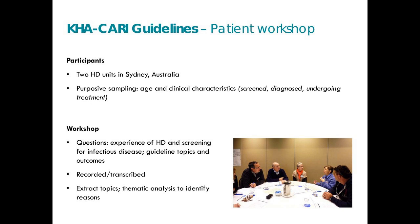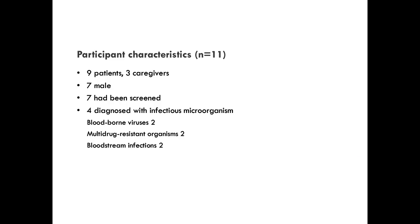In terms of the analysis, we actually extracted the topics and conducted a thematic analysis, not only to look at what they suggested, but also why they suggested those topics or outcomes or issues. So we had 11 participate in the workshop, 9 patients and 3 family members or caregivers, 7 were male, 7 had been screened, and 4 had been diagnosed with an infectious microorganism, as listed on the slide. And there is more than 4 in total because some patients may have had multiple diagnoses.